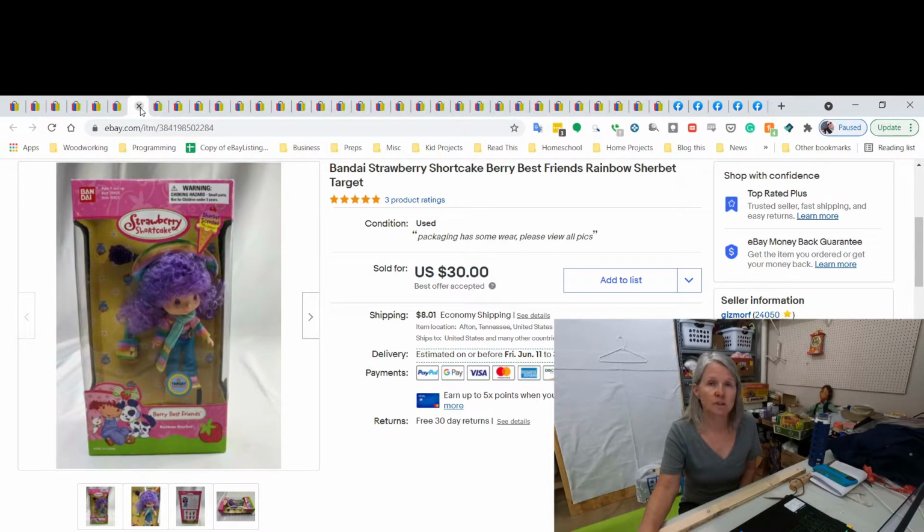This is a strawberry shortcake doll in the box. I featured this in a recent haul. I went to a church sale and I bought 21 strawberry shortcakes in their box for $5 each. And this was the first one that sold, and I took a best offer of $30.